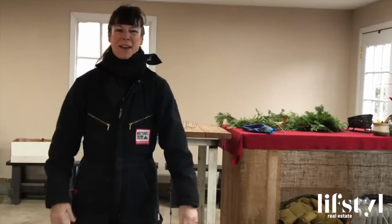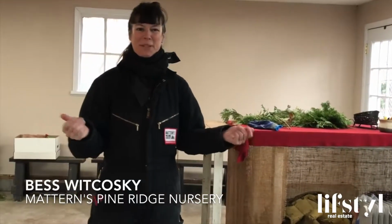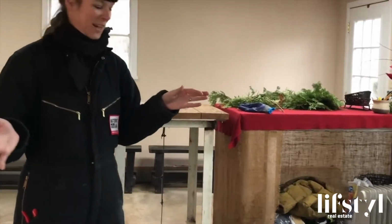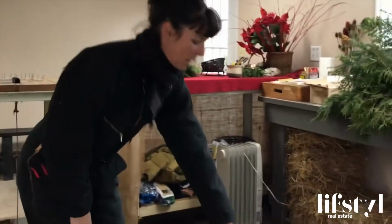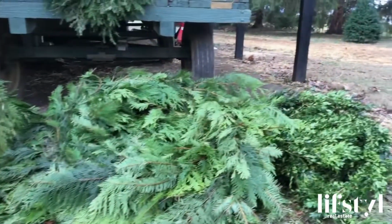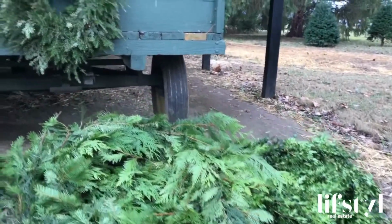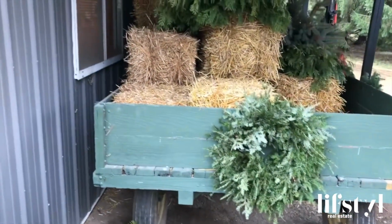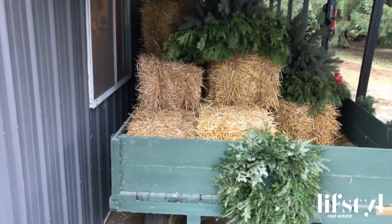Welcome to the Matterns workshop. This is where all the Christmas magic happens. You're going to see a lot of fresh cut greenery in here. We sell mixed bundles. This is a big bundle of concolor fir. Some people get a tree and then they have a mantle or a table or even planter boxes that they'll just use loose greenery in.